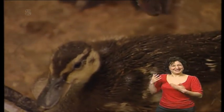But first, these are the ducklings which we've seen in previous episodes. They are growing up very fast. And at this stage, they no longer require artificial heat. And so Christine has decided to move them up to one of our nursery pond areas.